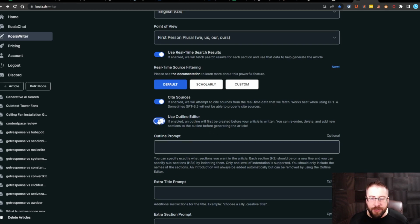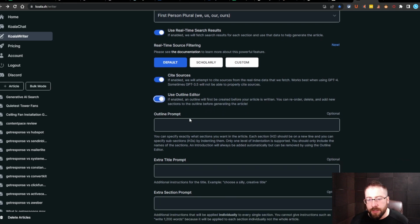Use outline editor. I always suggest doing this. I don't know why you'd ever want to go in blind. Just because it's an AI and it's probably smarter than we are doesn't mean it's going to get everything right every time. There's quite a few times where I have to go add in sections. Definitely you got to add in conclusions.